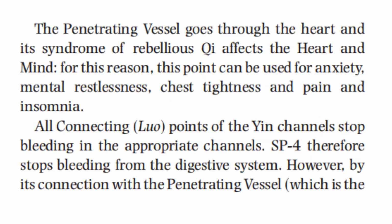The penetrating vessel goes through the heart, and its syndrome of rebellious qi affects the heart and mind. For this reason, this point can be used for anxiety, mental restlessness, chest tightness and pain, and insomnia. All connecting or Luo points of the yin channels stop bleeding in the appropriate channels. Spleen 4 therefore stops bleeding from the digestive system.